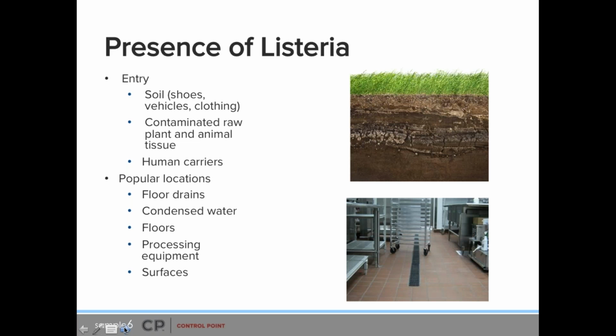What else do we know about Listeria? Not Listeria monocytogenes, but Listeria species as itself. Well, it's present in almost everything. It's present in soil. Therefore, a vehicle to get it into our facility could be shoes or clothing, through raw plant and animal tissue.